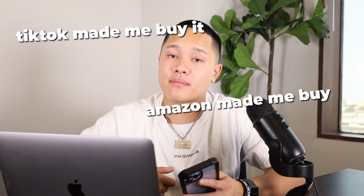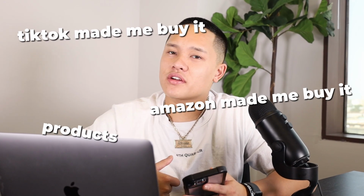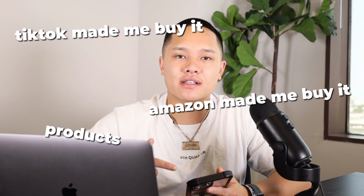And so with that method, you can type in something like TikTok made me buy it. You can even try Amazon made me buy it as well. You can even just type in products as well. There's a lot of different keyword searches that you can do on TikTok itself.